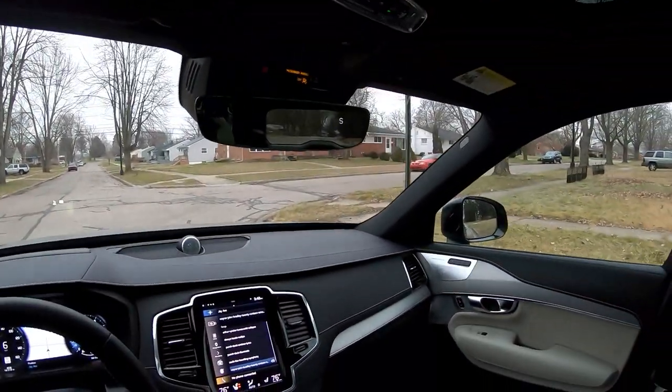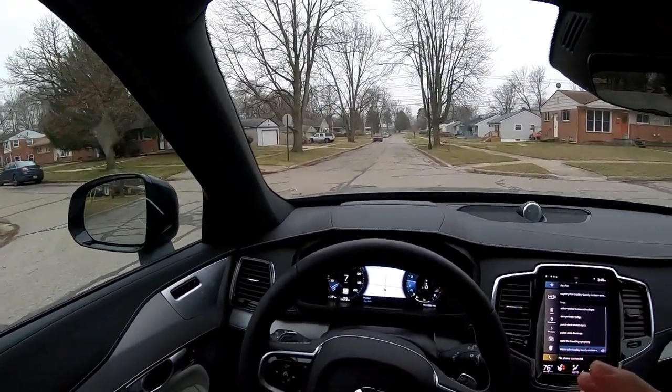I'm driving the 2020 Volvo XC90 T6 R-Design right now. And this car comes with the upgraded Bowers & Wilkins sound system.